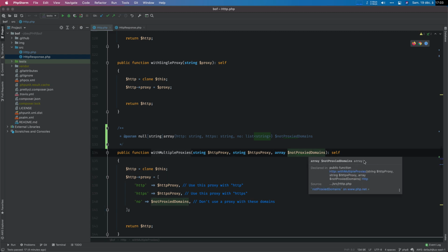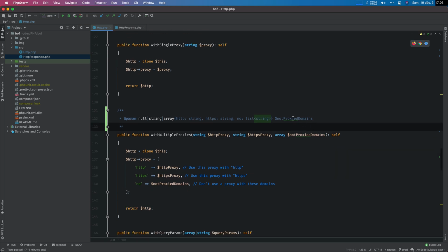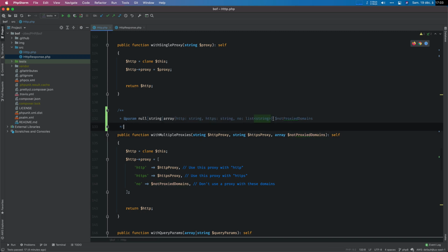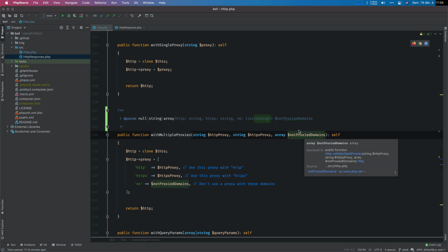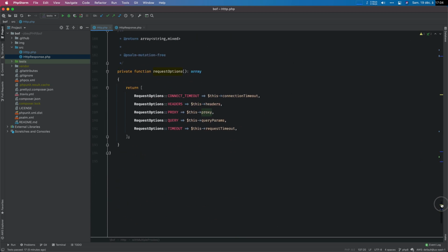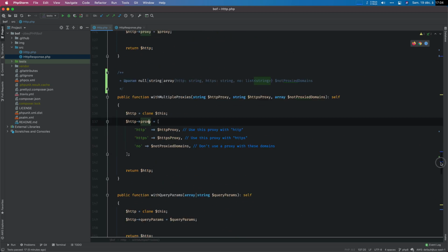PHP Storm does not understand the annotation here, which is too bad, but if we were using just that, I think it would work. Yeah, but it does not understand the whole Psalm annotation yet. That's too bad. But when we run Psalm, it should work. Now, when this property is accessed, it's here. Perfect.